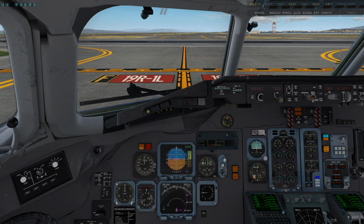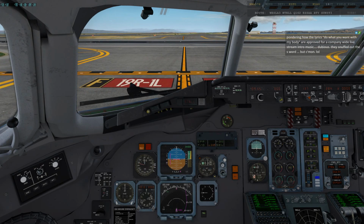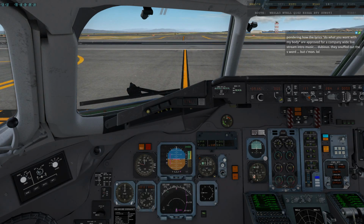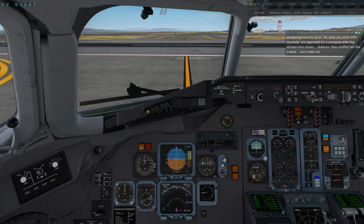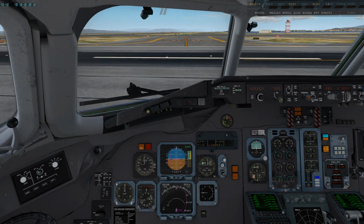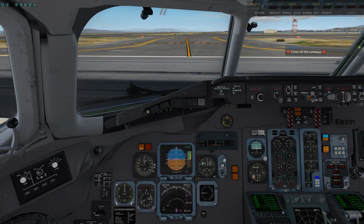A couple of them are still hanging out over there. I have no horn to honk at them, so just relying on the volume of the engines. Squash.